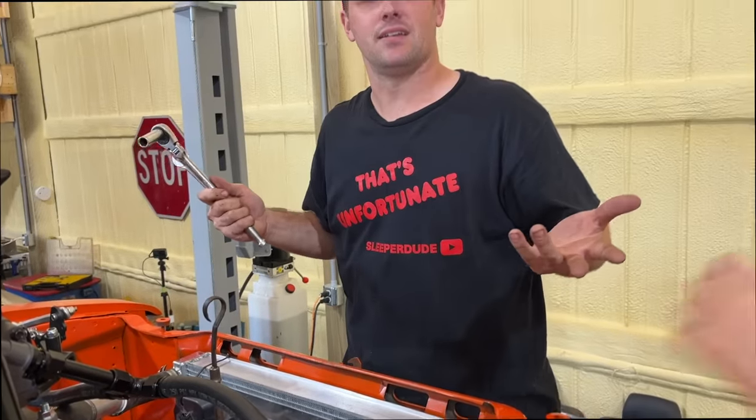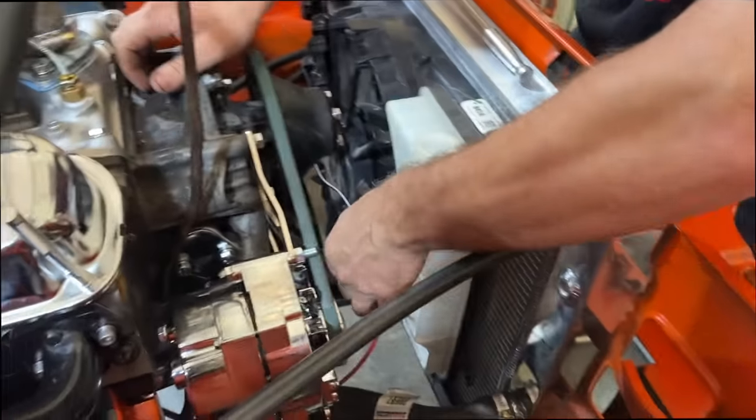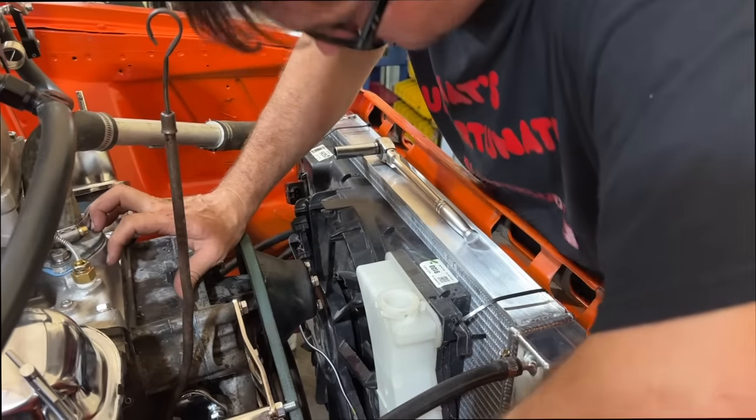Why is it green? I don't know. Anybody know why the belt's green? It looks like a lawnmower belt or something. It ought to be green because of how much money it cost me.